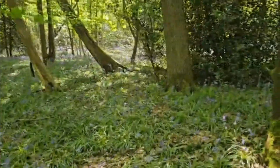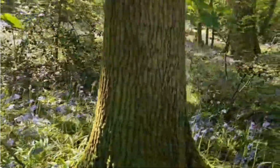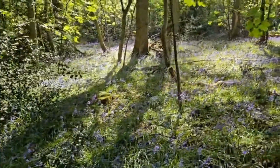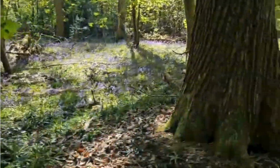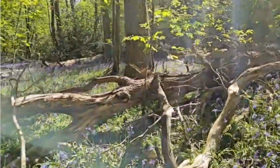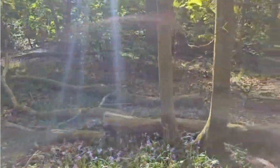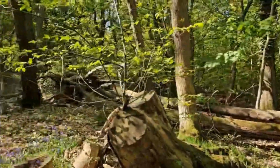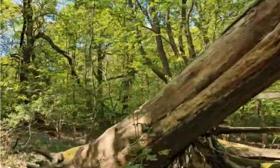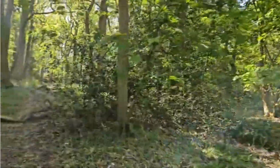The deeper you go in, the more there seems to be. It's a carpet of blue. There's a squirrel, I don't know if you can see him, moving about. Apart from that little forestry through the middle, it seems to be quite a natural wood, pretty much left to its own devices. We're going up the hill. There's more.